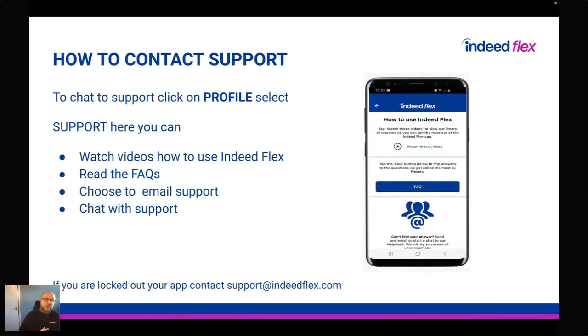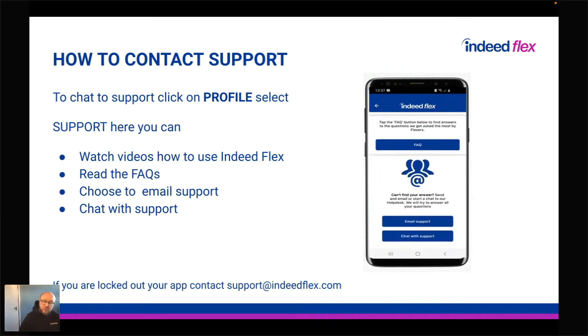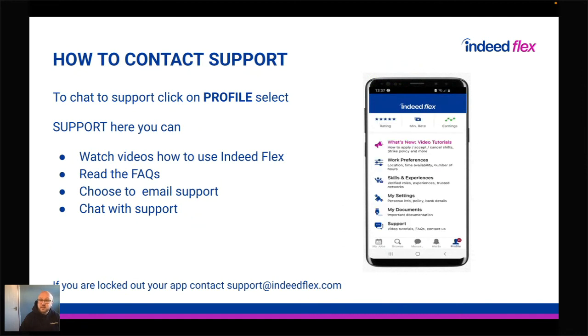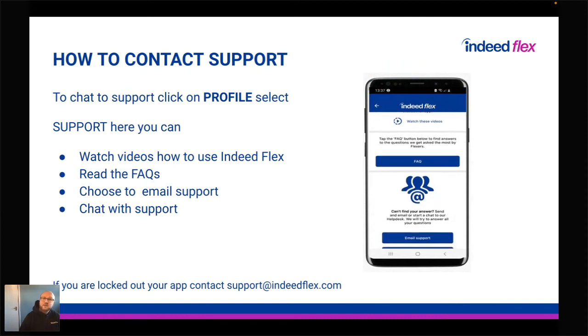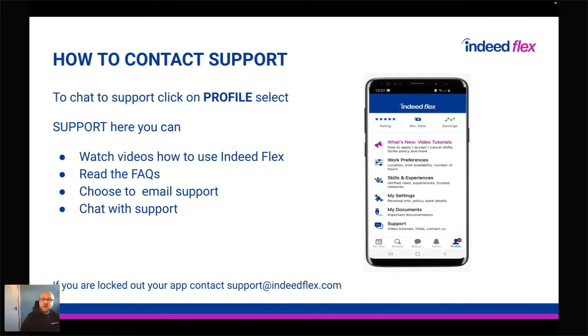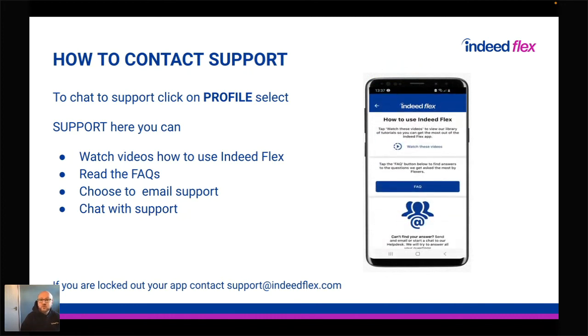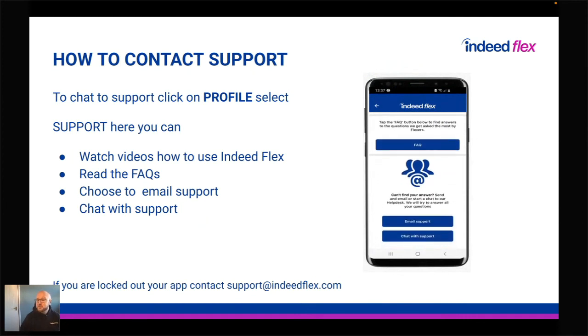Speaking of support, if you go into the Indeed Flex app and go to your profile page, you'll then find there is the My Support function, which will give you a list of things. So when you go into there, you will find the FAQ page. There's also some training videos, much like this one, and then there's also 2 other forms of contact. So we have the email support function and the chat with support function.